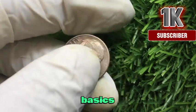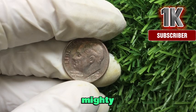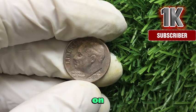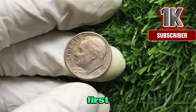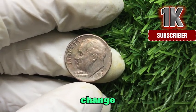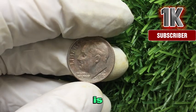Let's begin with the basics. The 1983 Liberty dime, a small yet mighty coin minted in Denver, as indicated by the bold D mint mark located on the reverse side. At first glance, it might appear just like any other Roosevelt dime in your pocket change. But the truth is far more exciting.